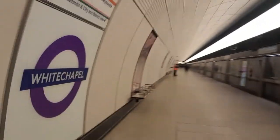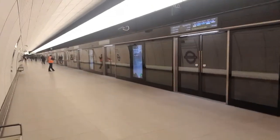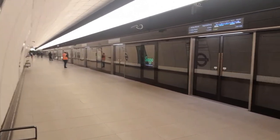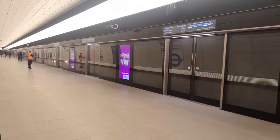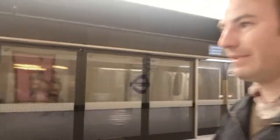It's approaching now. We might as well watch that one arrive, and we'll just try and find our way out. This is all free. So here comes another train. These platforms though are long, I'm sort of getting used to them. That's unit number 345008, arriving there.